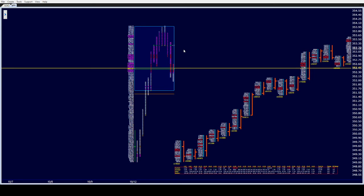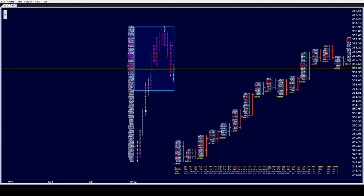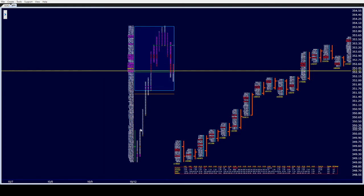For the downside, 4 sets of single prints. First one is very small now. Starts at 352.12, gets filled at 11. M's low to E's high. Then we have 351.51. They get filled at 350.94. That is E's low to C. Then we have D's low, 350.73 to B's high, 350.21. And then the fourth set, C's low, 349.99 gets filled at A's high at 82.